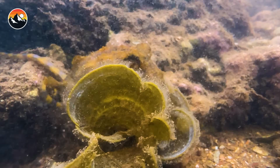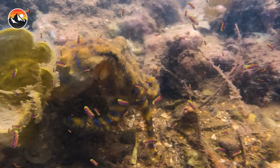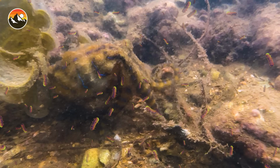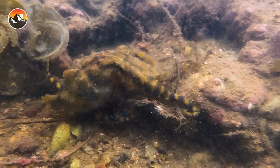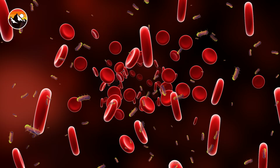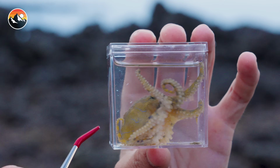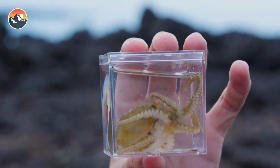That it actually picks up through bacteria that it finds in the environment, through other organisms in this tide pool, and it collects this bacteria in its salivary glands. When it uses its beak to bite into its prey or a predator for escape, it will actually inject saliva into the wound. Once this saliva enters the bloodstream, you get infected with TTX. No animal has as lethal of a dose as the blue ring octopus does.